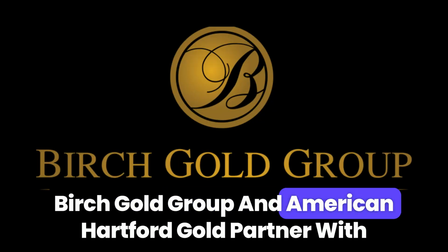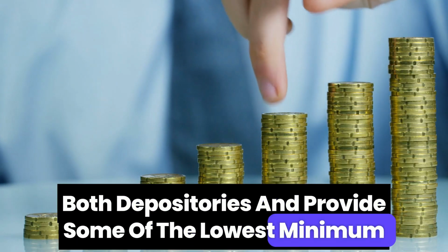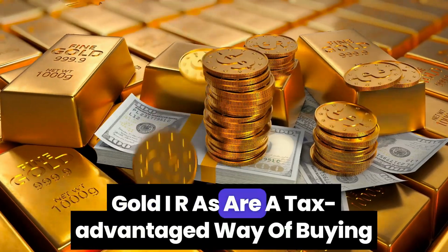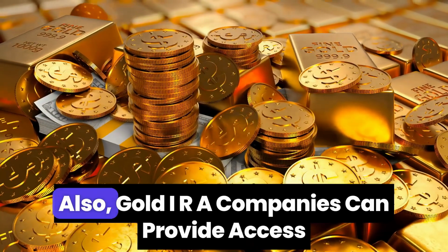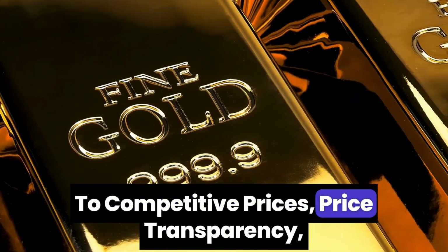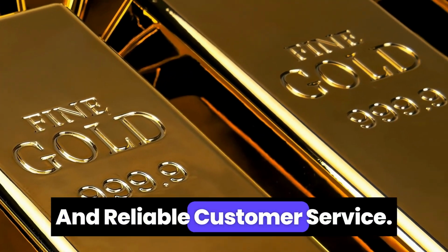Birch Gold Group and American Hartford Gold partner with both depositories and provide some of the lowest minimum investment amounts in order to start a gold IRA. Gold IRAs are a tax-advantaged way of buying and owning gold with the peace of mind that these depositories provide. Also, gold IRA companies can provide access to competitive prices, price transparency, a reasonable buyback policy, and reliable customer service.